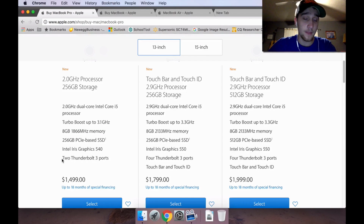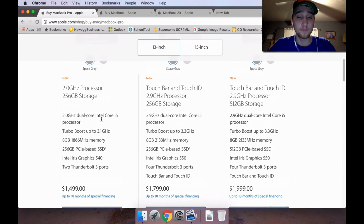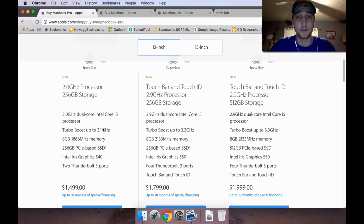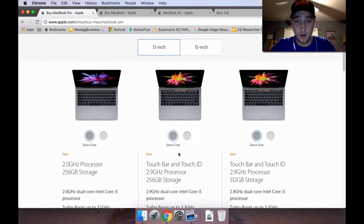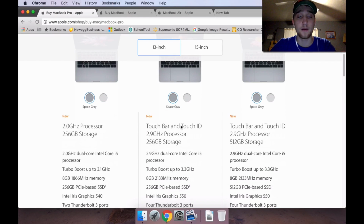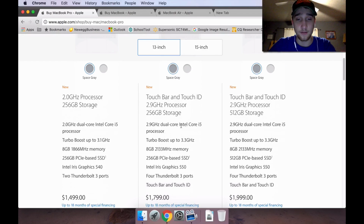And one of the bigger issues, you get 2 Thunderbolt 3 ports, and that's it. If you consider one of them will be taken up by charging, you only get one. So if you want more, you can always step it up to the 13-inch with the Touch Bar. Basically, the Touch Bar replaces the function keys with a little touchscreen-like display. People are complaining that it's just a half-assed touchscreen. Again, subject for another video.